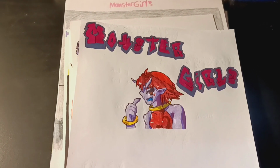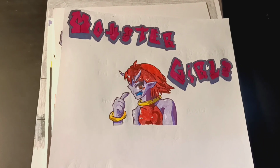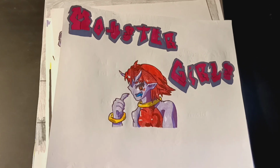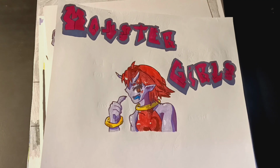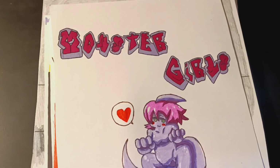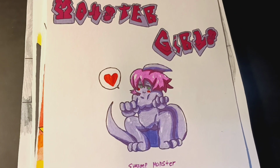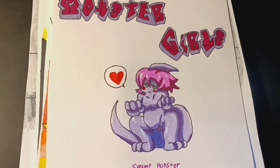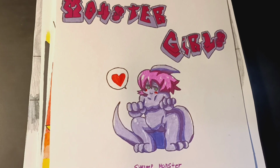So the first drawing I did is for the Monster Girl Sketchbook Tour. This is a humanoid monster girl. This drawing right here is a humanoid creature. And also, these females are bioweapons. This right here is a swamp monster girl. She travels in swamps, water, the ocean, and also the sewers.